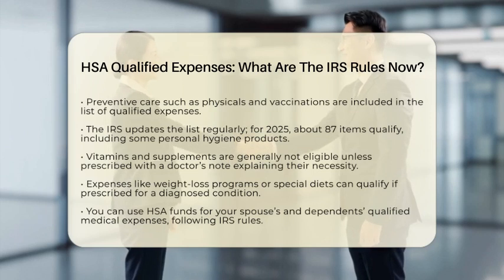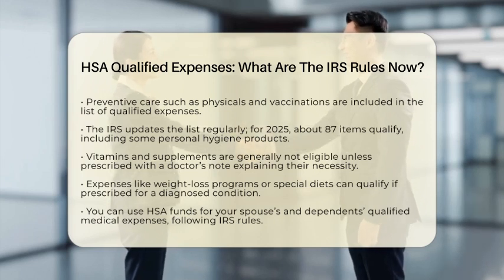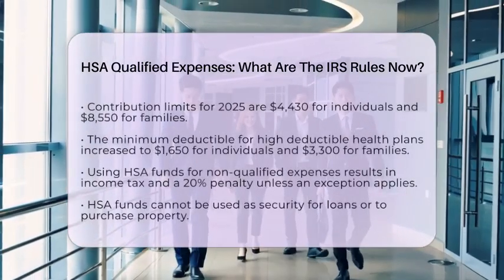This includes some personal hygiene products like toothpaste, deodorant, hand sanitizer, and sanitizing wipes. Vitamins and nutritional supplements are generally not eligible unless a doctor provides a letter of medical necessity explaining their use for a specific health condition. Sometimes, expenses that normally don't qualify can become eligible if a doctor writes a letter explaining their medical need.